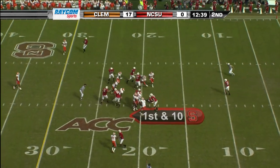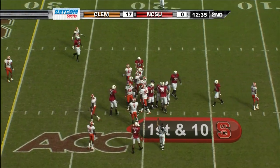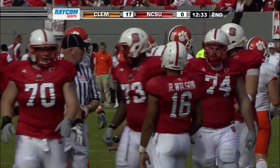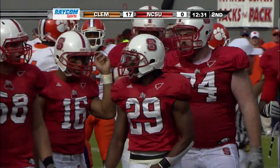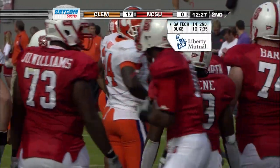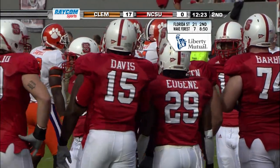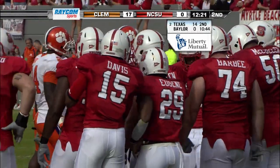Straight ahead, Baker falls down. This is a correction. That's Eugene. And that's not the way to start a drive. Minus one. But I like the fact that they decided to get back to the running game, and maybe chew up some time, get something positive going. That had to be what Dane was thinking, because in the air game he doesn't have anybody that has stood up yet.